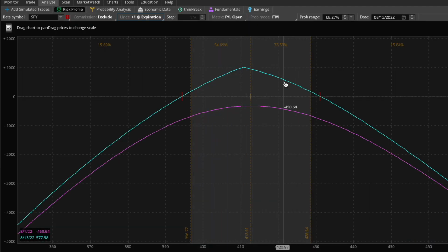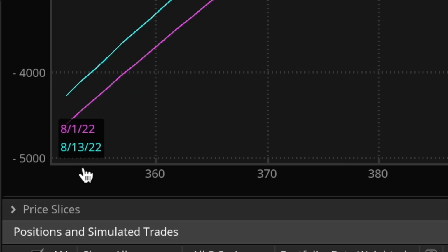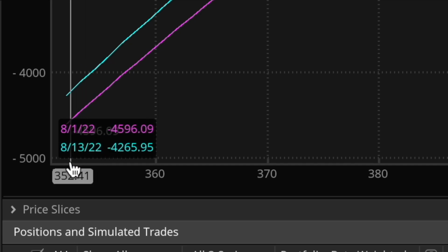And here we go. This is a visual form of my entire portfolio beta weighted against SPY. And specifically the blue line here shows me my approximate profit or loss by the August 13th expiration date, which I believe is the nearest expiration date I currently have on for my positions.